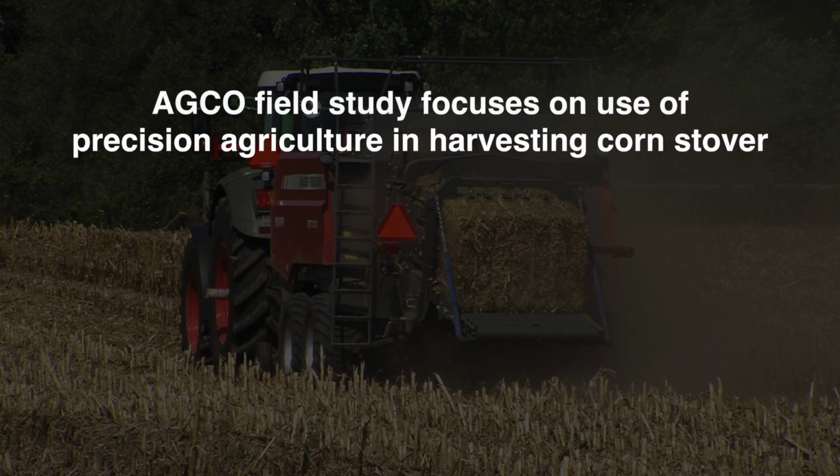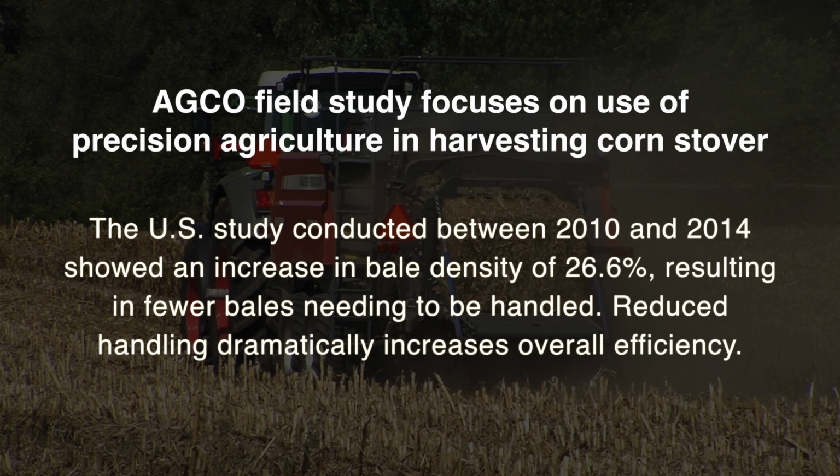Relating this back to a 26% increase in density that we achieved over those 4 years, it meant they handled 26% fewer bales. And that doesn't sound like a lot until you know that they're handling about 600,000 bales. That's a lot of material. And that's improving economics through nothing more than better operations. And that was based on data collection, evaluation, and use.